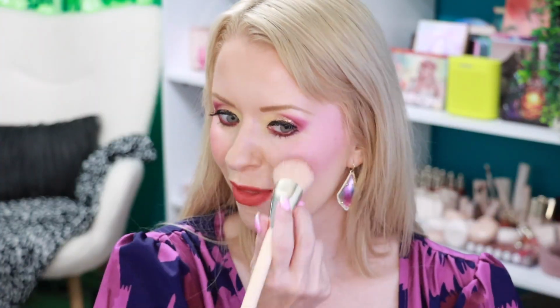And these, I don't feel like they're lifting the foundation at all. And I'm just stippling it in with my Rare Beauty Soft Pinch Blush Brush. This is one of my favorite brushes for blushes. Okay. Rosy Glow, Peach Glow. What do you guys think? I love them both. I think I'm a little bit bigger a fan of the peach one. Okay, let's move on to the next 2.